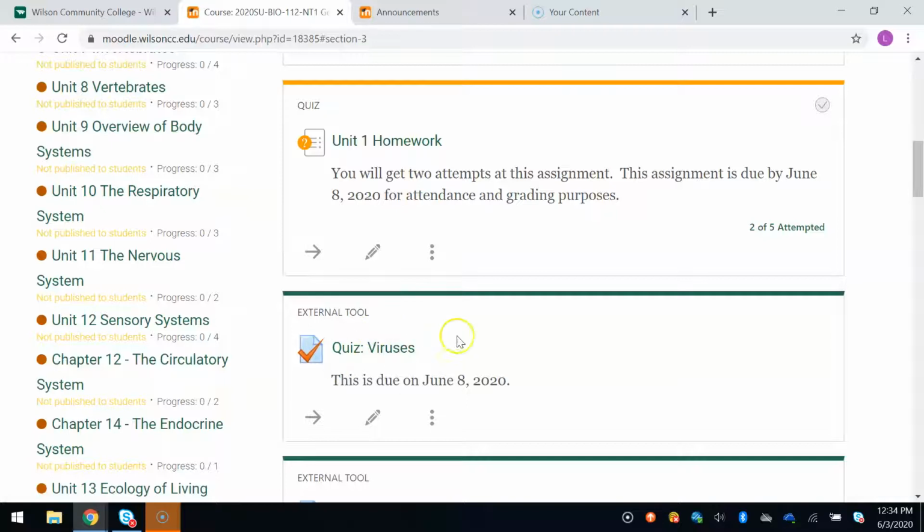Now, you can't go back and review the quiz questions, I don't think, but the homework comes from the same test bank, and you get to do this twice. I would encourage you to do it twice. The highest grade is the one that will be recorded, but you can go back and review each individual question from the homework. Okay, they're both quizzes. They're just graded differently. The homework is graded as a homework grade, and the quizzes are graded as a quiz grade.